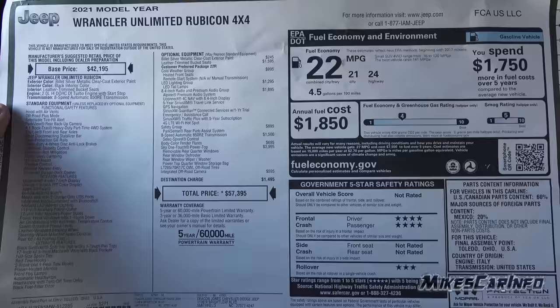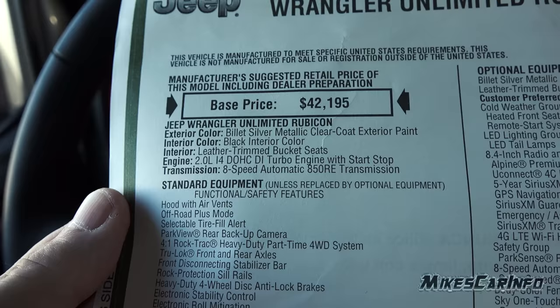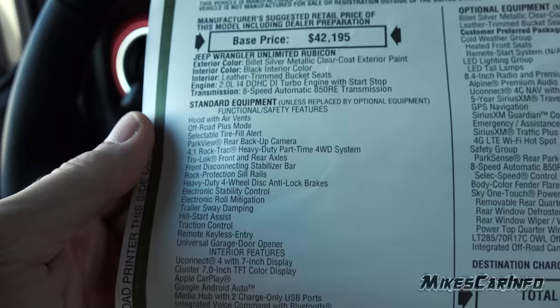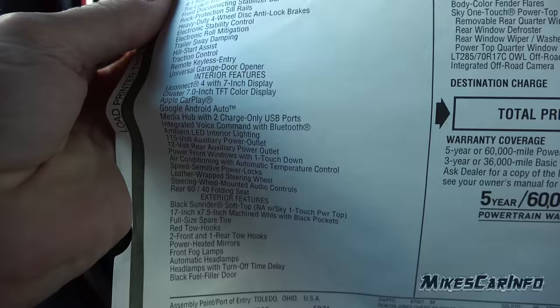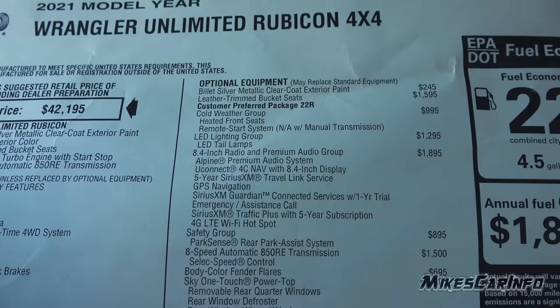Okay, so let's look at the window sticker. Here at the top, it shows you the year model, Wrangler Unlimited Rubicon, four-wheel drive. We have a base price and interior and exterior colors. The engine, transmission, standard equipment starts here. Continues down, interior features. Kind of lists them out. And then your exterior features are here. And then the optional equipment is here. And you can see there's prices now next to things.